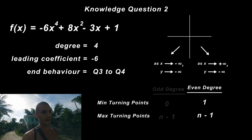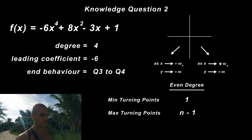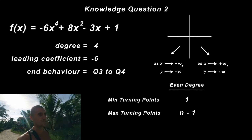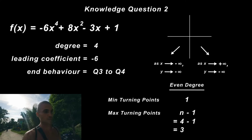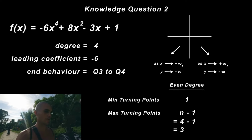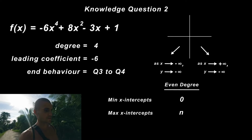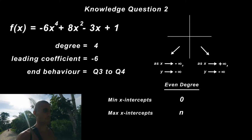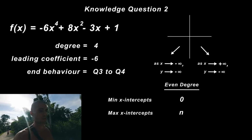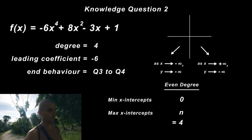And so we know that an even degree polynomial has to have a minimum of one turning point, and then the maximum is always n minus one. So in this case, degree is 4, so 4 minus 1, there's a maximum of 3 turning points for this polynomial. And then for the x-intercepts for part D, minimum number of x-intercepts for an even degree polynomial, that is 0, and then the maximum number of x-intercepts is always going to be the degree. So in this case, it is the n value of 4. All right, that is it for question 2A.